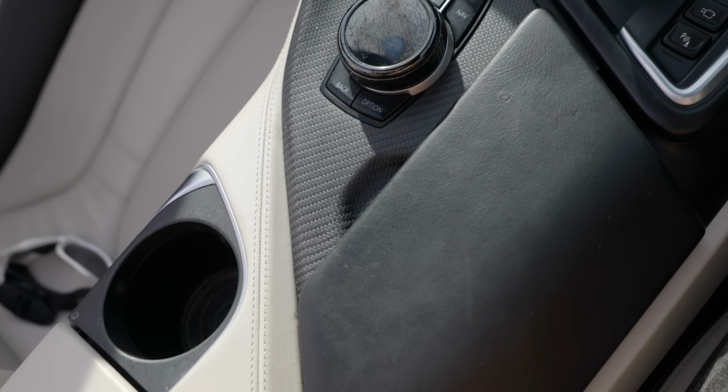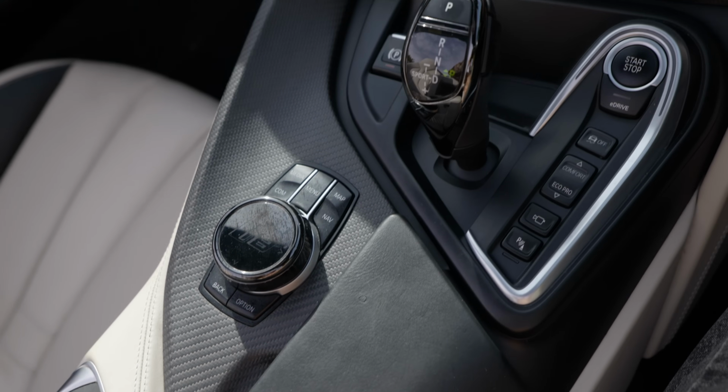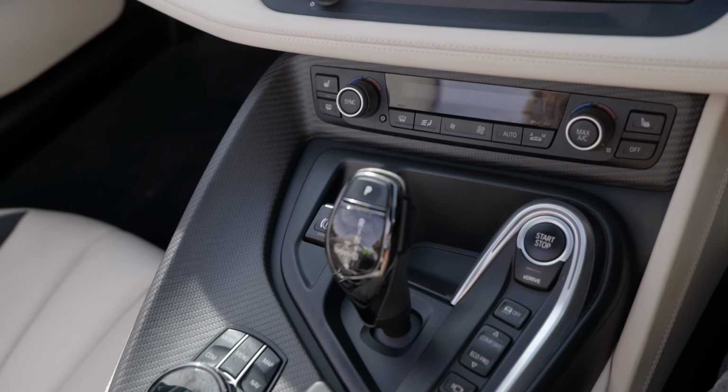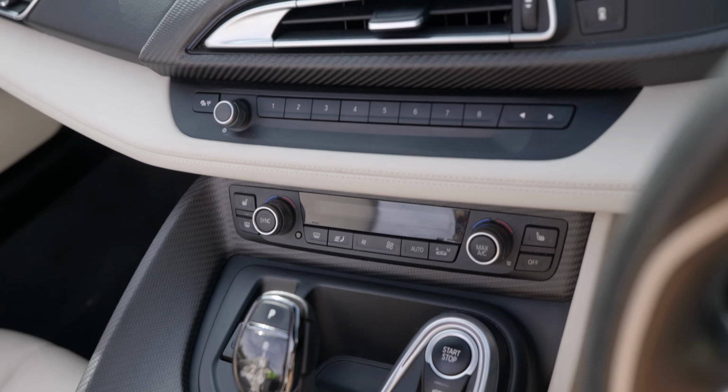I appreciate the fact there are still a couple of sort of cup holders and the like in here, and that is very nice. The stereo is decent too, and of course the infotainment is very good. Bit old now, but it's BMW iDrive. It was always one of the best.